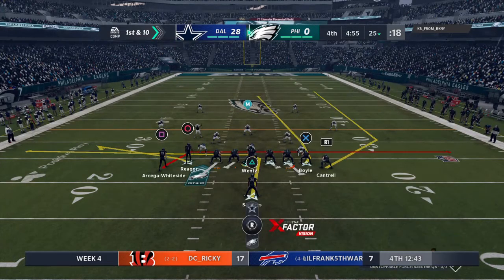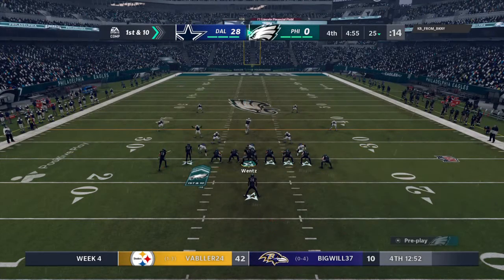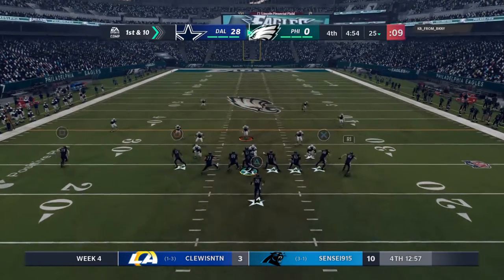Watch the pass. Watch the pass. Check Mike, Mike, Hey, pick it up, defense. Let's go. Check Mike, Mike. Watch the run. They're running.